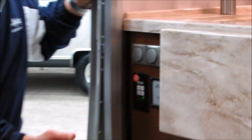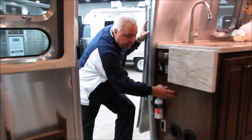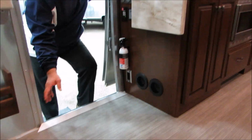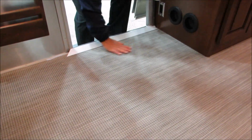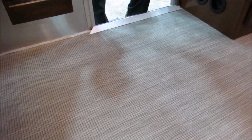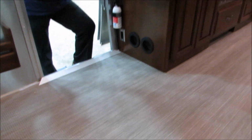Now, we're going to talk a little bit about things such as Corian surfaces. We're going to talk about the appointment as far as the solid cherry detailing. We're going to talk about an extremely interesting concept in flooring that not only gives you the texture, but gives you the drama. When you walk into the Classic, it don't get any better than this.